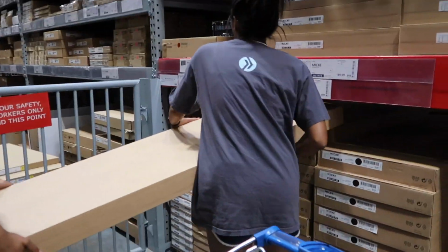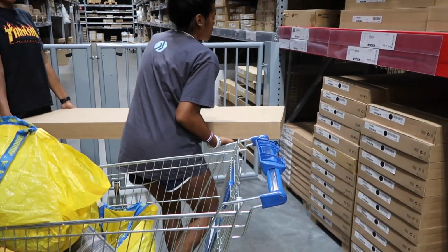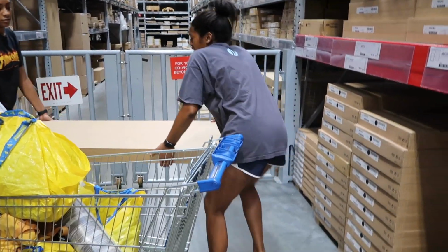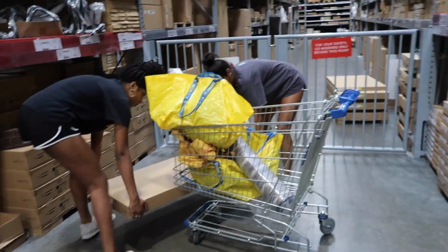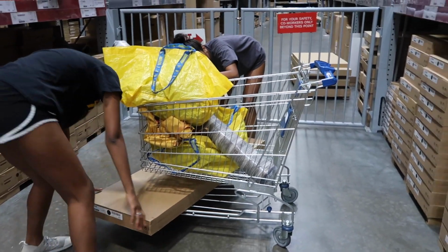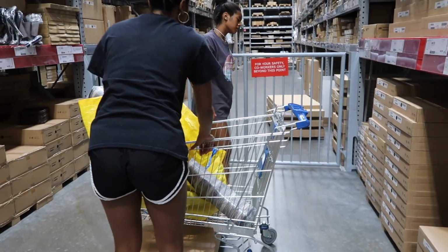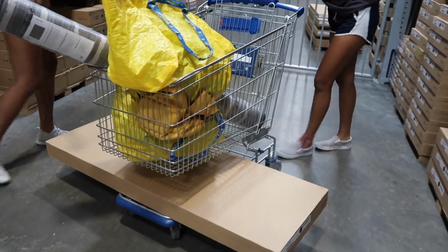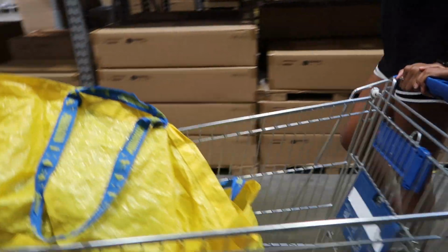Ready? Oh, you're holding all the weight by doing that. Right, you gotta use your legs. You're gonna hit people.